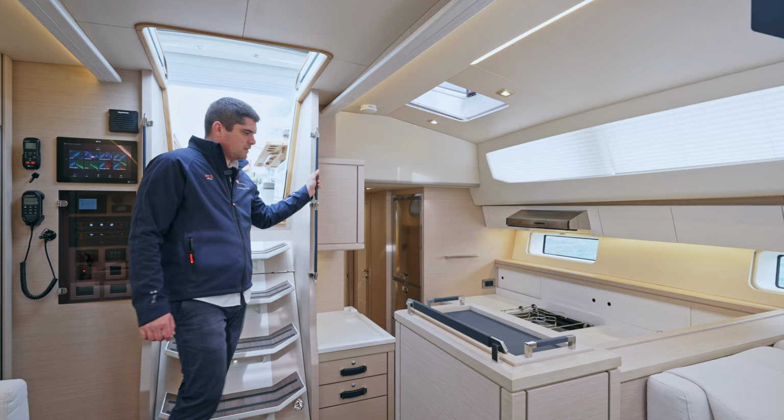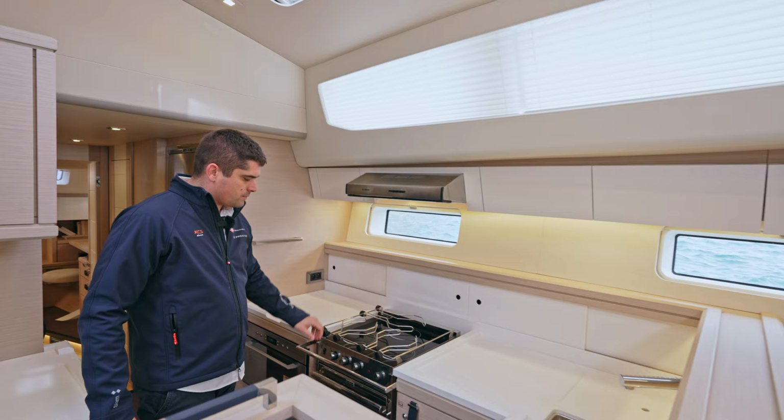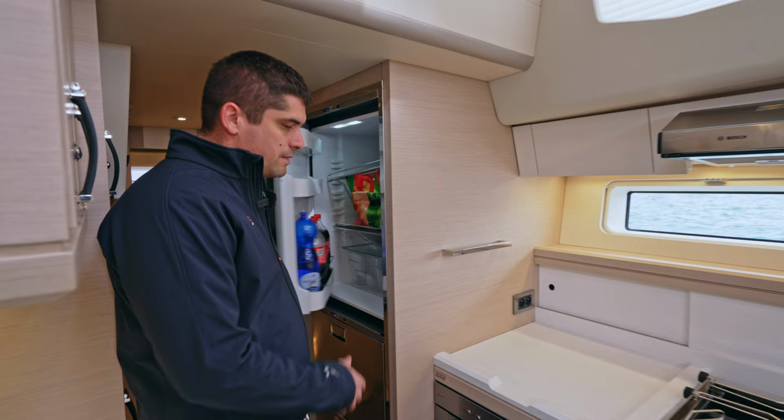The kitchen is located in the saloon and has very comfortable access to the rest of the boat. There is an oven and grill, a fridge with two separate compartments, with an additional fridge and a freezing area.